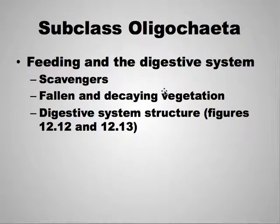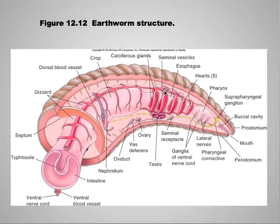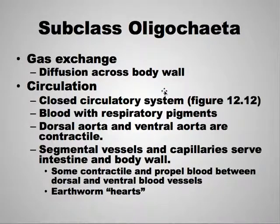Okay. Feeding and digestive system, they're scavengers. They tend to eat decaying vegetation. They use diffusion for gas exchange. They have a closed circulatory system and a dorsal and a ventral aorta, which are both contractile, similar to the polychaetes.